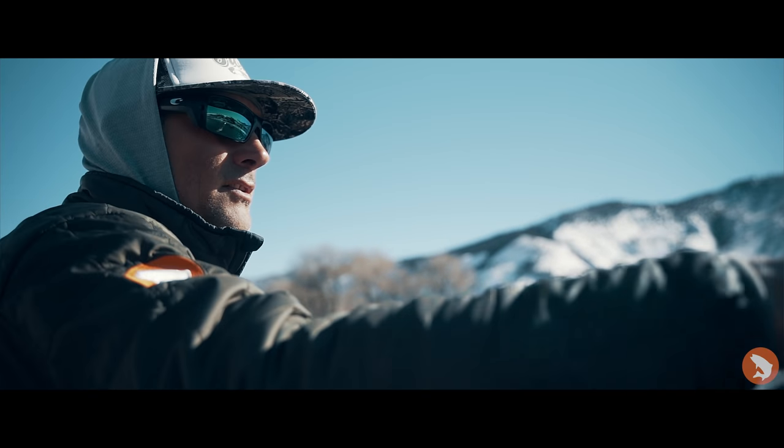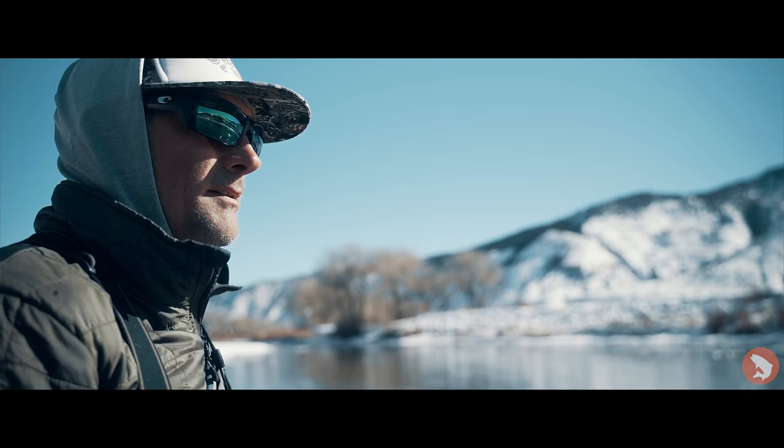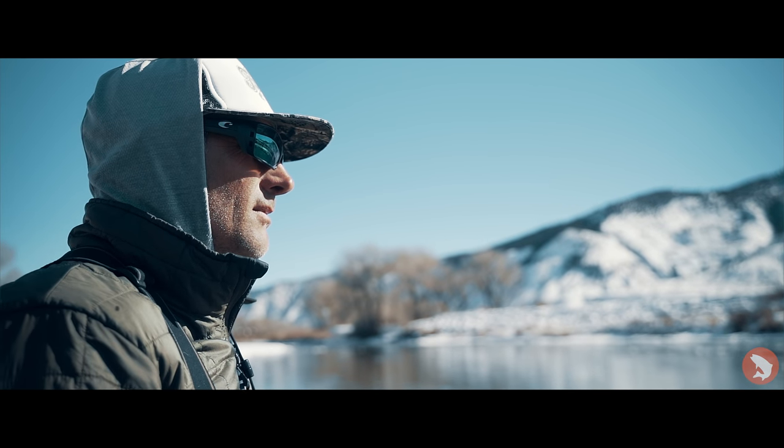Little zone where I can kind of get my flies down, but nobody has come out to say hello.